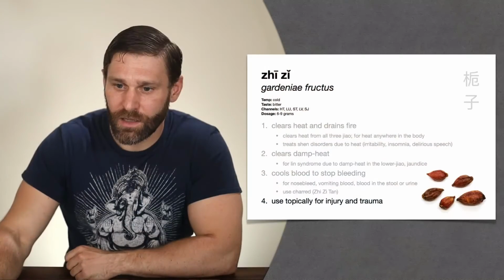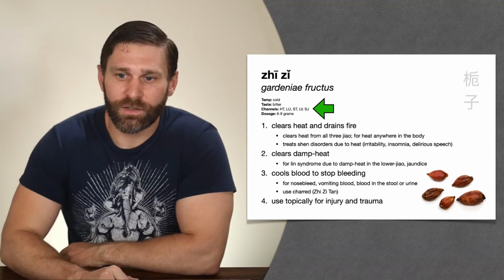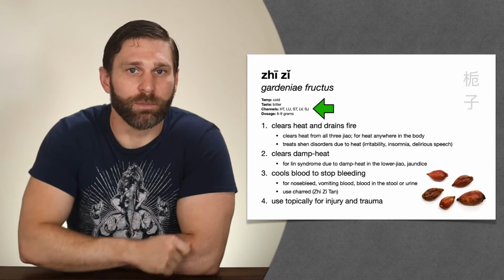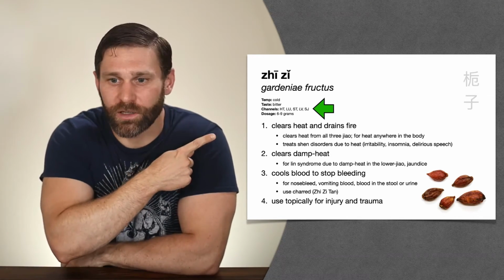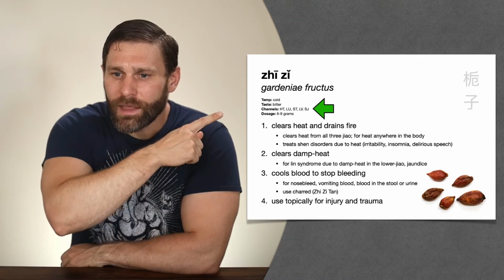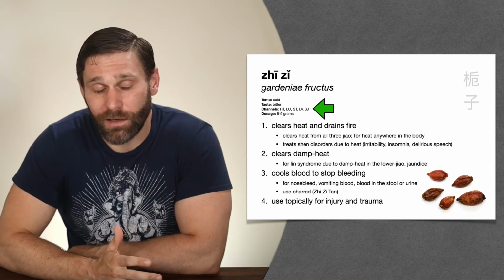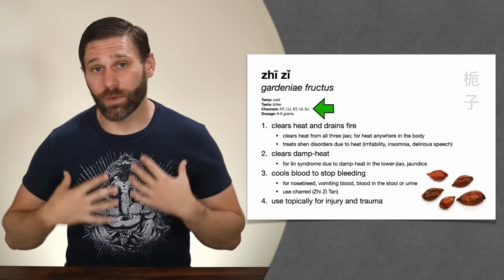Anyway, the point of all this is it turns out you can modify Tianhuafen to include Jerza to help with injury and trauma or knocks and falls. So that's Jerza. Again, it's cold and bitter. It's cold because we're clearing heat. It's bitter because we're clearing heat and draining fire. And then just pay attention, it enters a lot of different channels because it clears a lot of different types of heat. It's clearing heat from everywhere in the body.